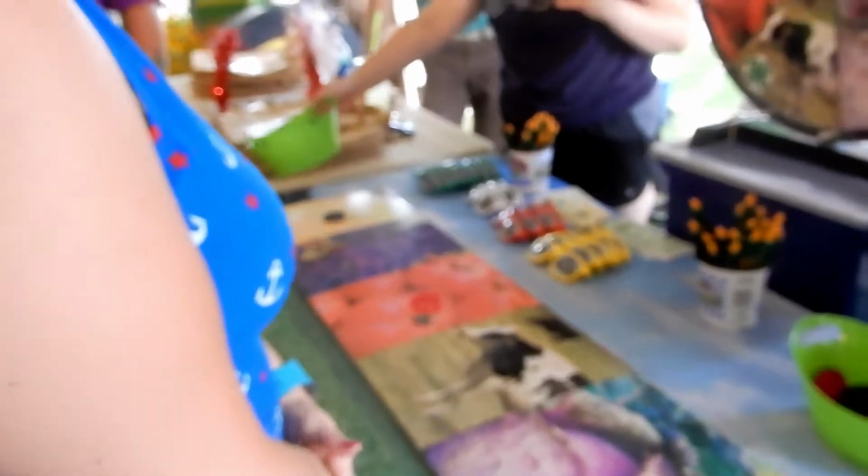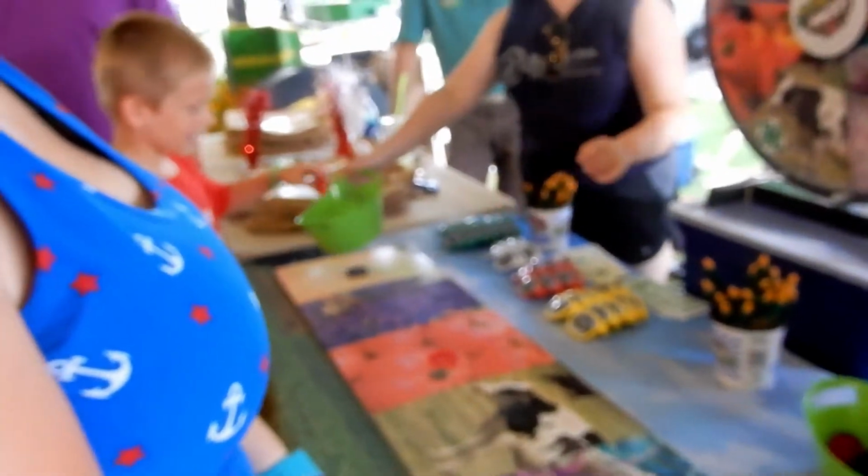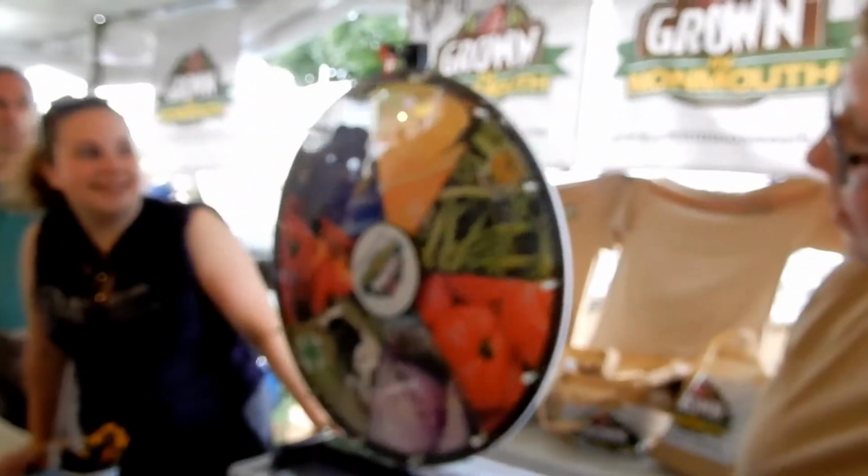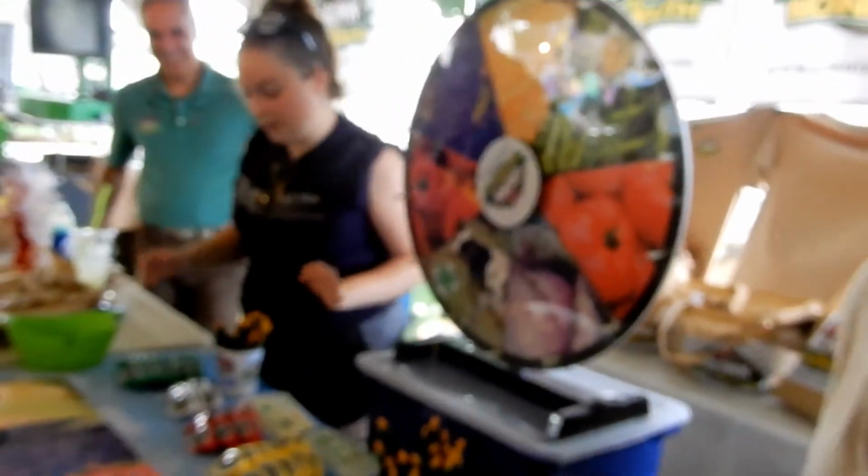Pick a chip. Put it on a picture and spin the wheel. If it comes up, you win a prize. Ready? Oh! Corn! Okay. So, you get 10. Corn is always a winner. I should have picked corn.